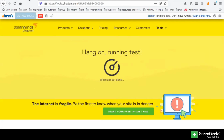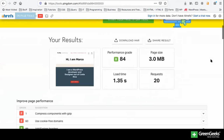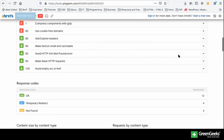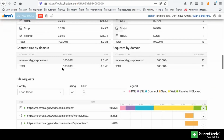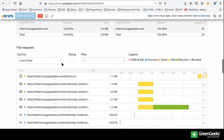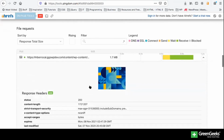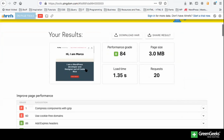I don't like to run all three at once. And if we go all the way down, now I have 3.0 megabytes, which is still, I'm still getting there. You know, it's still big. The images are still a problem. It's obviously this image, the total size. It's this image, obviously. It's still heavy, but you know, I did a good job. Now I've reduced it significantly using some of it.